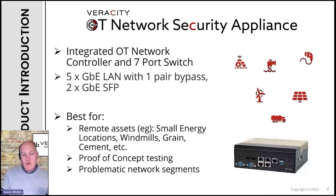This is really geared towards remote assets, small energy locations, substations, things like that, windmills, grain elevators, cement plants, smaller networks that really need a simple solution. And right now we have combined our SDN OT network controller with a 7-port switch just to make a plug and play type of solution for you for some of these environments. But if that's all you came for, thank you for coming.